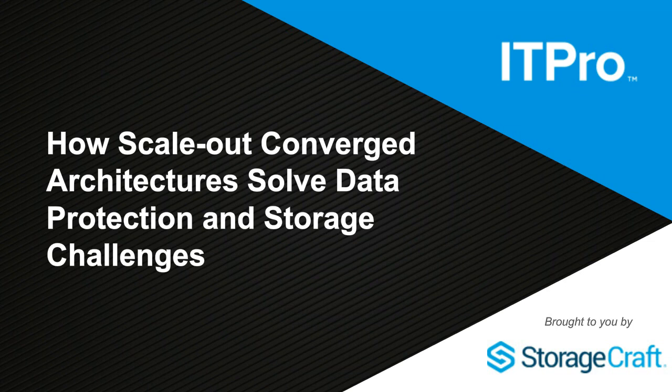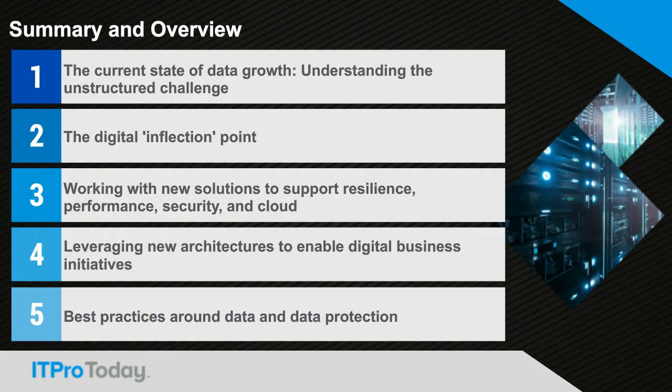With the influx of VMs and data points and certainly distributed users, all of you guys, we have to ensure performance and uptime, and that these situations don't become serious challenges. So how do you protect all these VMs? How do you deal with all of this unstructured data, all of this new information? That is what we're going to be talking about today. Like data growth, we'll talk about unstructured data, this digital inflection point that every single person on this webinar is experiencing today. We'll talk about some new solutions as far as performance, security, and resilience, leveraging new architectures to enable your digital business, and obviously we'll talk about some best practices.